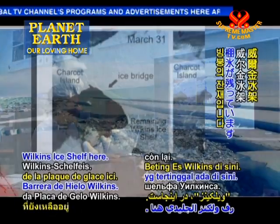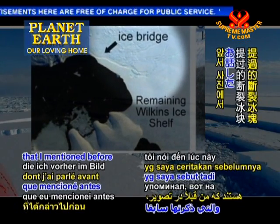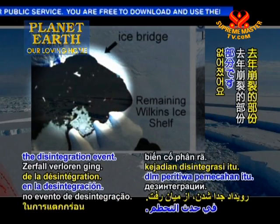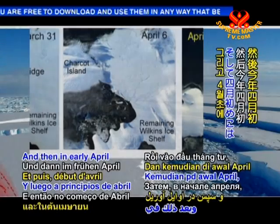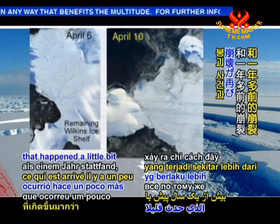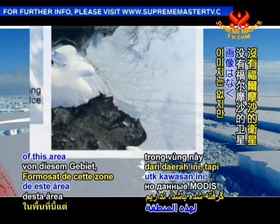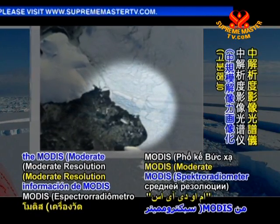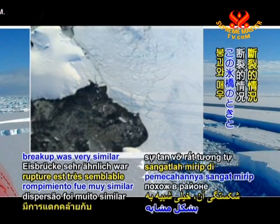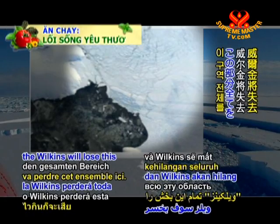Here's the remaining Wilkin's ice shelf here. These are all these broken blocks that I mentioned before in the image. This is the area that was lost last year in the disintegration event. And then in early April, we saw another disintegration event, very much like the one that happened a little bit more than a year ago, with the same kind of pattern. We don't have a Formosat image of this area, but it appears from the MODIS data, which is what we're showing here, that the breakup was very similar in this ice bridge. And now all of these blocks are likely to sweep out into the ocean, and the Wilkins will lose this whole section in here.